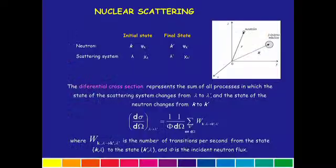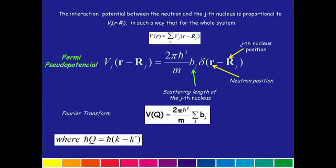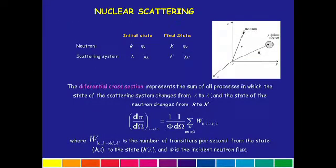So now, we had before one nucleus and one neutron. Now what we are going to have is one neutron that is scattering with a system. As I said before, we need to solve the Schrödinger equation, so we have to think about states, initial states and final states. We are going to call the initial state of the neutron k, and the final state with the same name with a prime. The state of the scattering system is lambda, and the final state lambda prime, right?